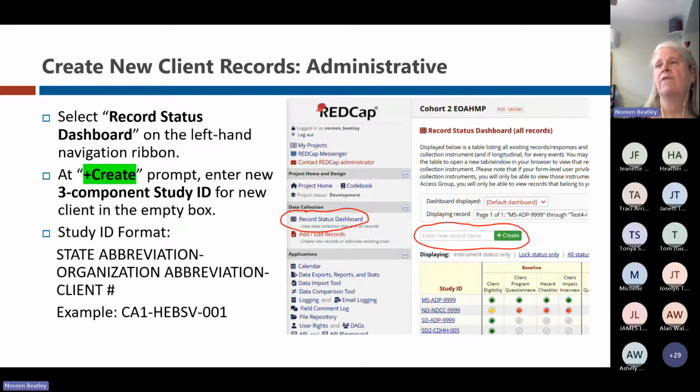The same people who are verifying the client eligibility should go ahead and fill out the client records and the client eligibility form. So again, your study ID is going to consist of your state abbreviation. If there are multiple grantees from the same state, there's going to be a number after the state. Make sure you include that number. Then it's going to be the site ID, dash, the abbreviation for your organization. We're going to assign the abbreviation. You're going to see it on the list that we send you. We're sorry if you use another standard abbreviation, but we're trying to make it simple for the evaluation.